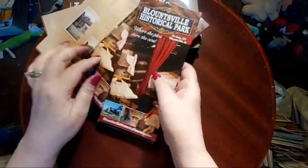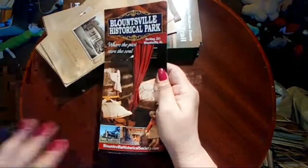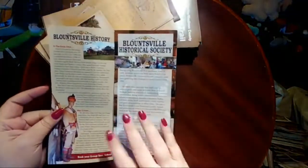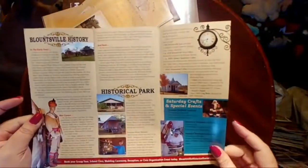So just different things. This is Bluntsville. Now, Bluntsville is 10 miles from me. So I couldn't find anything with Anniston on it, but I found Bluntsville, so I picked it up. Historical Park. And look at that clock. That would be cool on a steampunk piece.